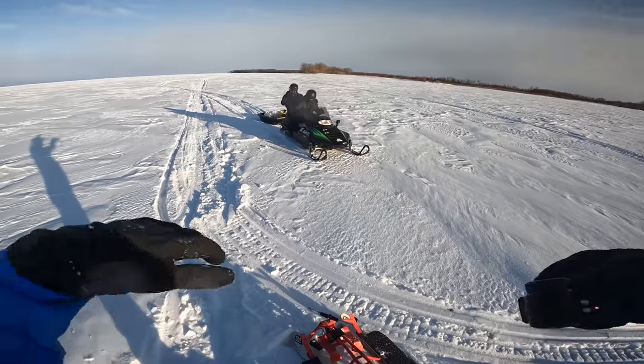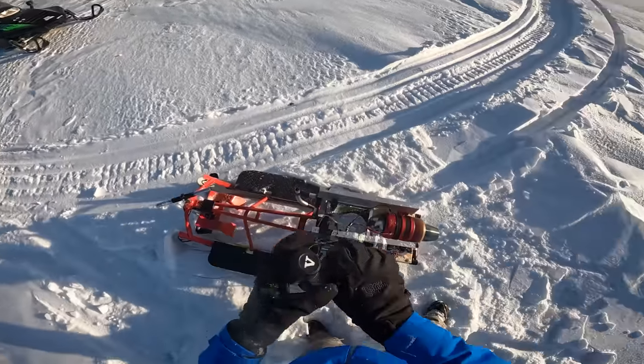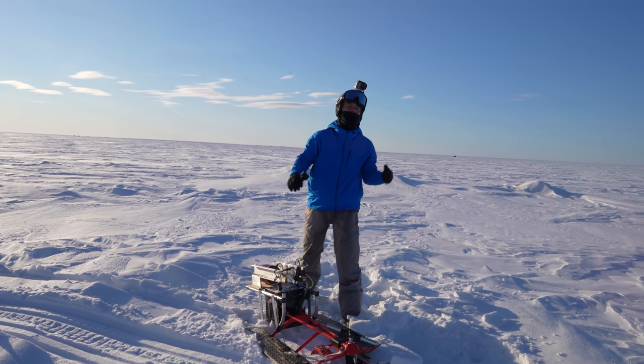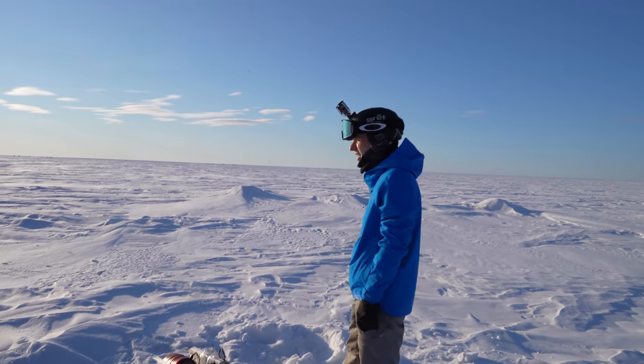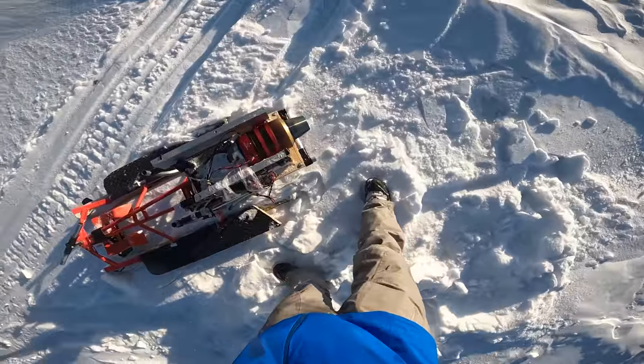Whoa! We just dove! Dude, it's driving so well. It just needs something flat. It's bumpy, man. You think it gets better out there? No. I was totally fine, but the problem is the sled wasn't.